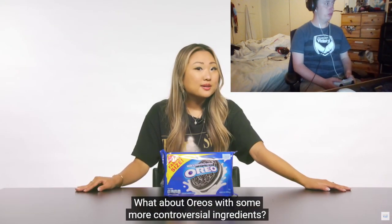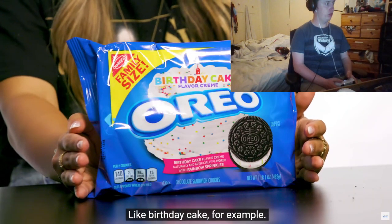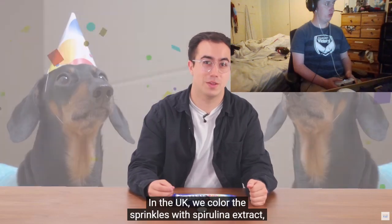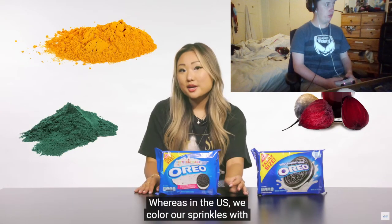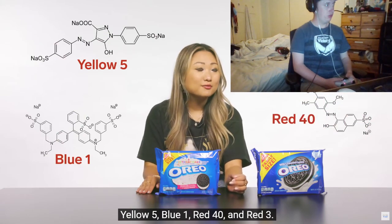What about Oreos with some more controversial ingredients? Like birthday cake, for example. In the UK, we actually call those birthday party Oreos, but they're effectively the same thing. In the UK, we color the sprinkles with spirulina extract, red beet juice, and turmeric extract. Whereas in the US, we color our sprinkles with yellow 5, blue 1, red 40, and red 3.